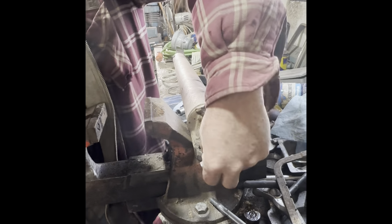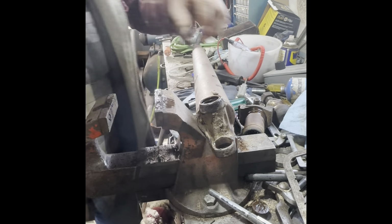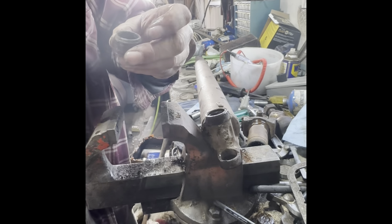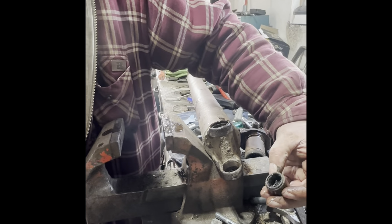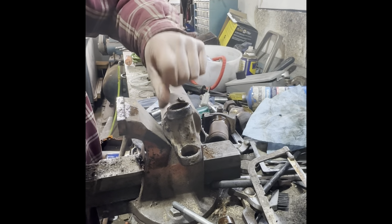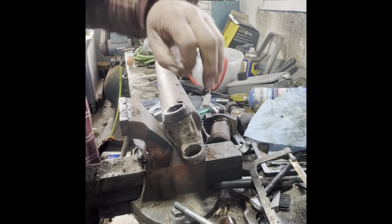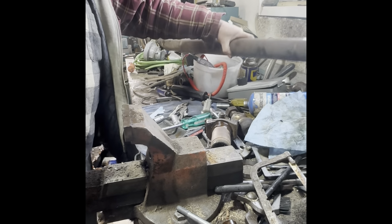Knock that cap the rest of the way out. What was that? That's the U-joint cap. Oh, no, there was nothing left for bearings in that one at all. This one still had, oh, and this one's been replaced because those are the smaller bearings. I'll be darned, the original ones seem to be outlasting. Anyway, set this off to the side.